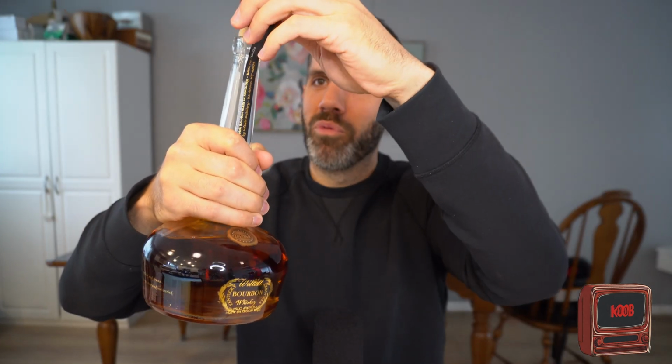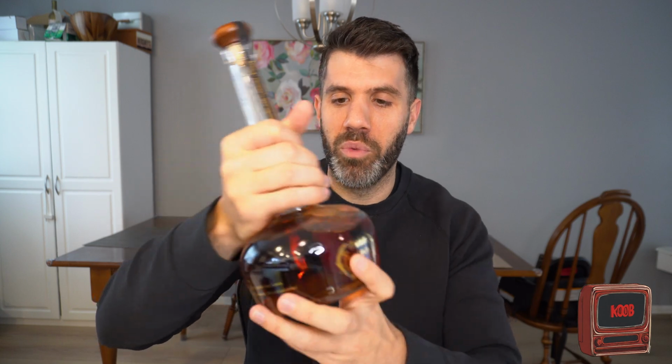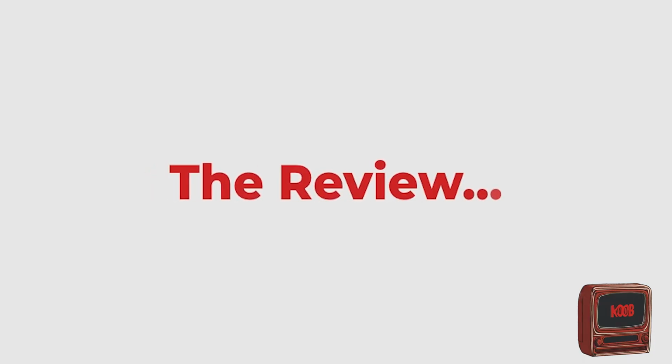Such a creative bottle too, right? One of the reasons I think a lot of people enjoy this bourbon so much is just the uniqueness of the bottle. One of the best parts about having a bourbon collection is being able to show off all the different mastery, all the different works of art that these delicious spirits are put in. And I think Willett has one of the most distinctive bottles of all.